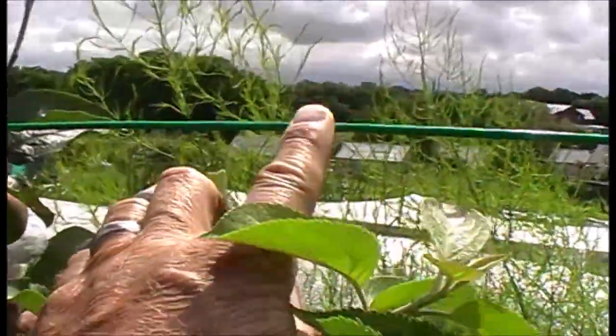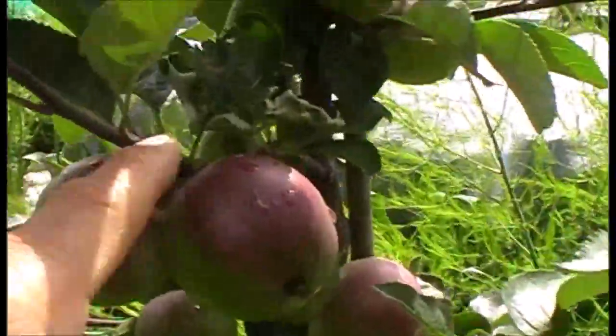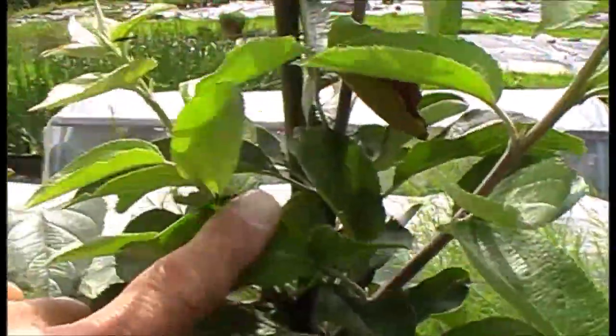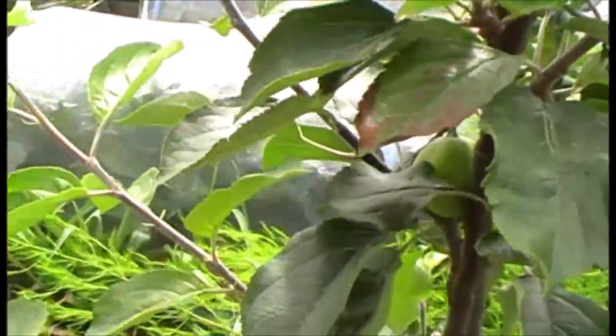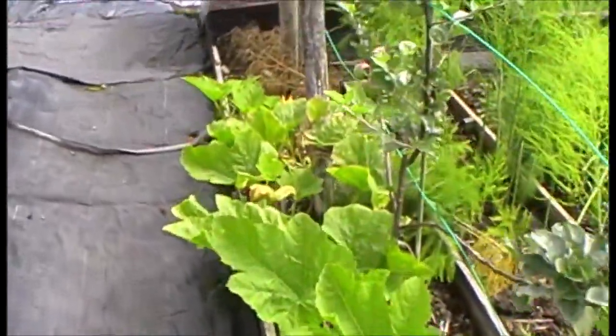That one looks as though it might go onto there, that one onto there, remove that one. So again, that one will make a new leader. I've got one, two going that way, so I'll probably cut those out. So there's a bit of work to do on them, but they're growing all right.